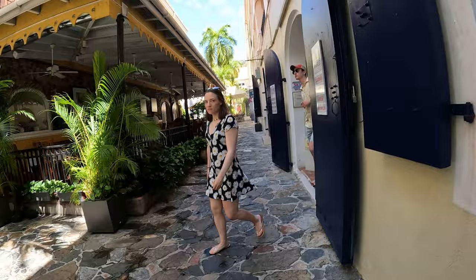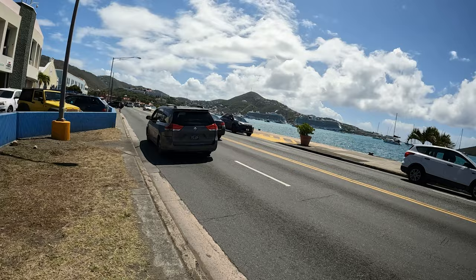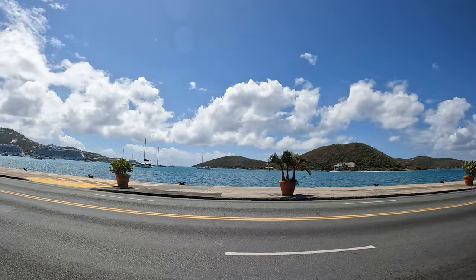Another thing about St. Thomas, there's actually two ports here. There's one on one side of the city and one on the other side of the city. That's one side and then we're over there actually. We're at Crown Bay is where this Royal ship went. But this is the main bay. There's no real beaches right here in town. You do have to take a taxi or an excursion to get to the beaches, but there are multiple beaches and those fares range from $10 to $20 to get to the beach. But we won't be going to any beaches. We're just looking around downtown, just walking now on the bay area. It's really pretty, the sailboats and everything.